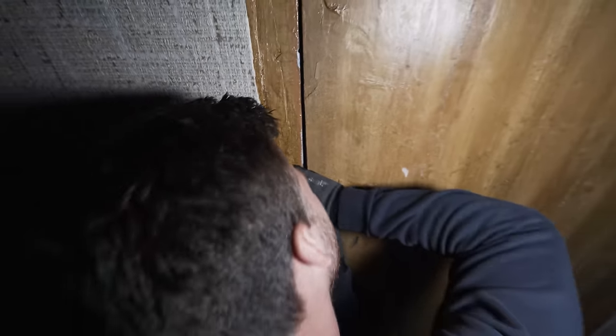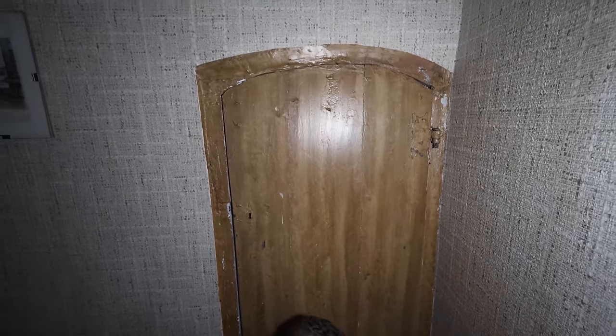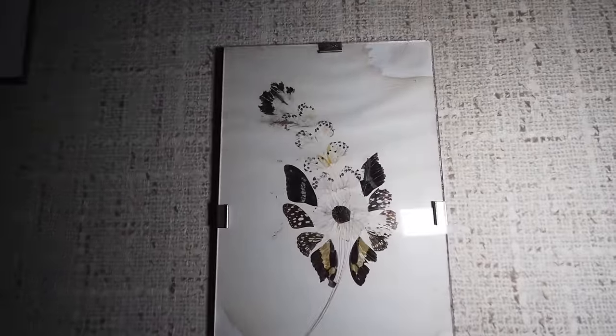Sorry, what is this? Can we even open it? I already tried multiple times, but it seems to be locked. It's locked, okay. I cannot get in here. Look underneath here. There's nothing. No, okay. It's just a storage area. Look, even more. The butterfly wings. Wow.